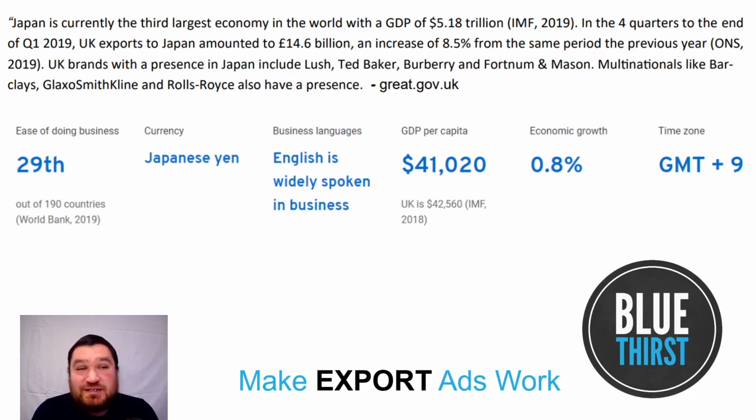Now, they are ranked at 29 out of 190 countries in terms of ease of doing business with, and this came from the World Bank, their data in 2019. Their currency is the Japanese yen, and although English is widely spoken, it is not the main business language in Japan. Their GDP per capita is only slightly lower than the UK at $41,020 compared to $42,516, and that's data from the IMF from 2018. Their economic growth is 0.8%, and they are ahead of us in time, so they are GMT plus 9.